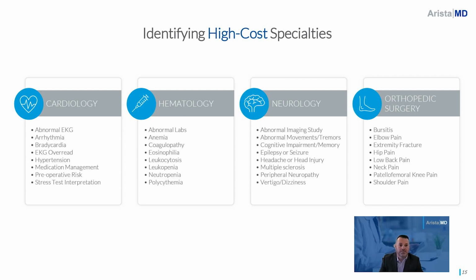Hematology is one of our fastest growing specialties. eConsult volume for this specialty increased by over 50% during the last year. Anemia, leukopenia, and neutropenia are just a few of the most common conditions PCPs use eConsults to access advice from a specialist. In neurology, eConsult can support diagnosing and managing conditions like tremors, epilepsy, concussion, and neuropathy.